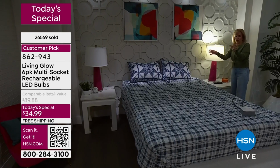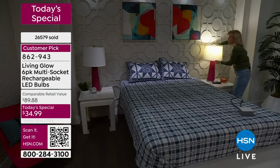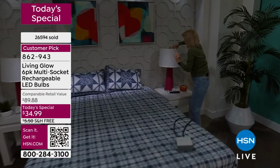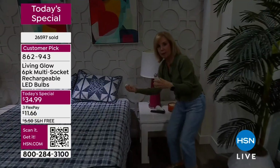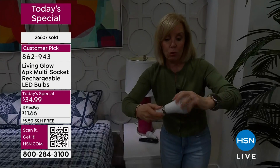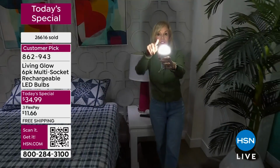Let's say it's dark. You need to go check on the kids. You need to go check the breaker box. You can unscrew it. Now, keep in mind, there's no power in the house. I always suggest to keep the power caps by your bedside in your nightstand table, because then you can use this as a portable flashlight. You can pop it right out and you have light for 6 hours.